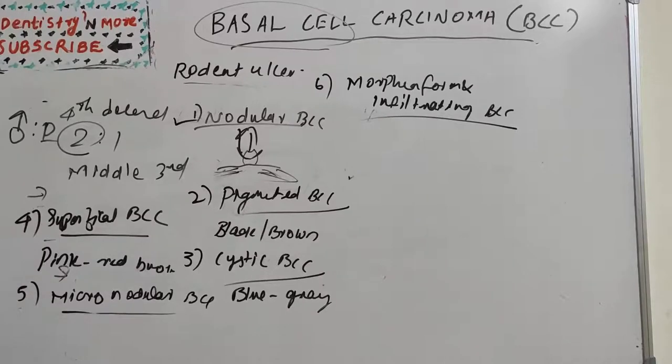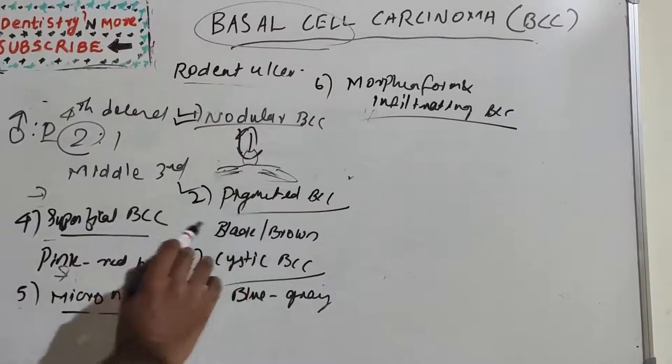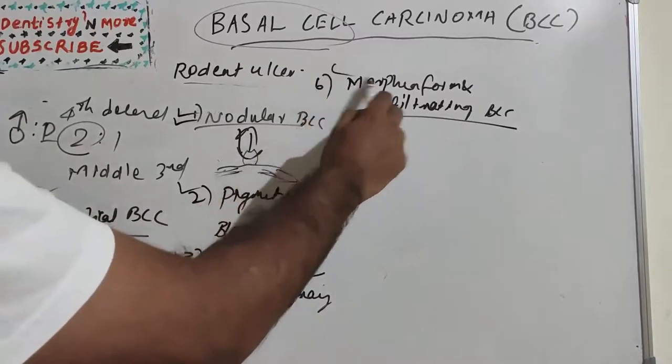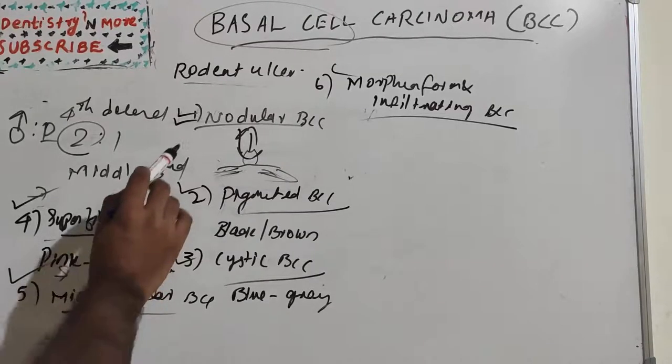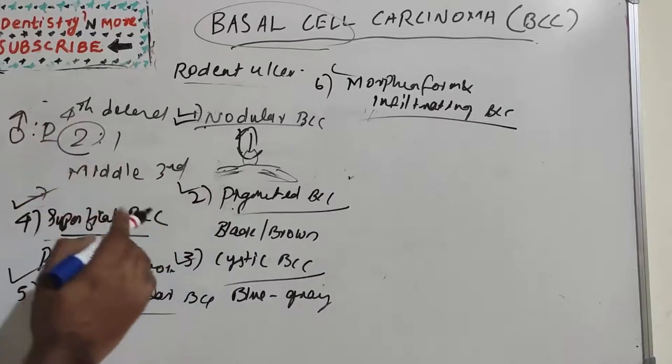Okay, so these are the six types. The first one was nodular, then pigmented, cystic, then superficial, micronodular, morphiform, and infiltrating basal cell carcinoma. These are the six types of basal cell carcinoma. Now, in histologic features, in nodular and pigmented types, the tumor cells are called basaloma cells.